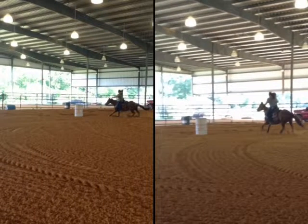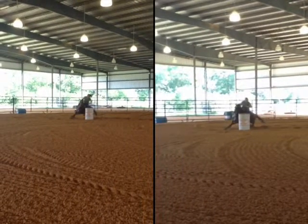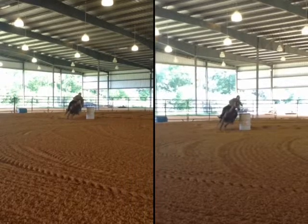You're sitting down, but then you kind of let yourself pop up a little, and then you sit back down again. Make sure your hands are just guiding, not pulling her over the barrel. They're a little bit over the top of the barrel right there. Over here, I like this one better. You're more by your saddle, and that's more important as well.